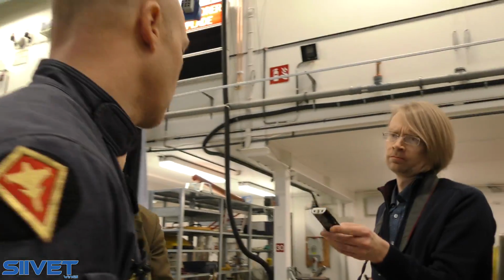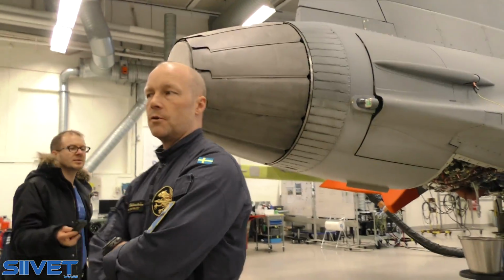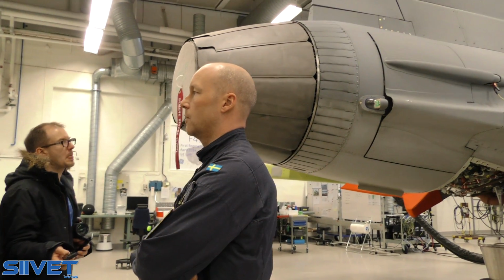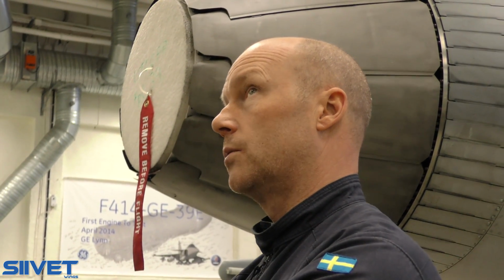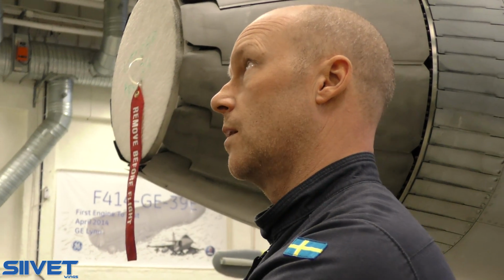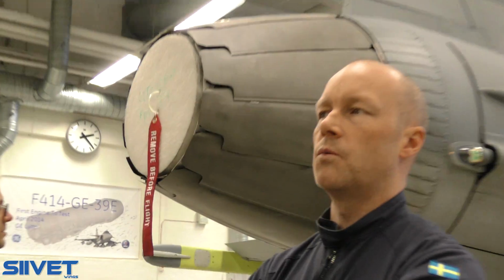What about the thrust vectoring capability? It's not usually implemented in Western planes. Well, that's a decision to make if you think that's a good thing. Obviously, we've seen solo displays using thrust vectoring, and that looks really cool, I think. But you need to think about what it will cost you to have that kind of capability, and is it worth it?